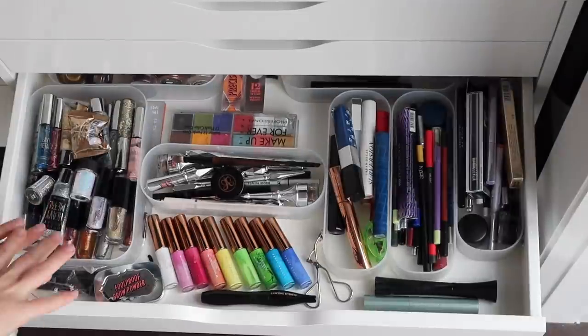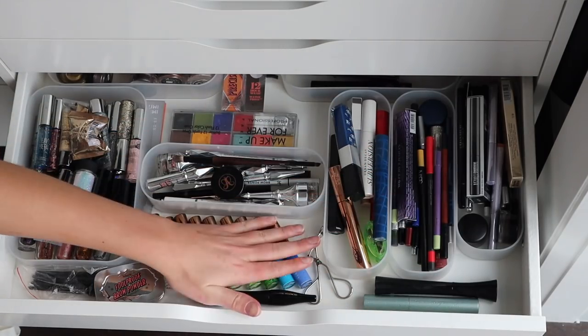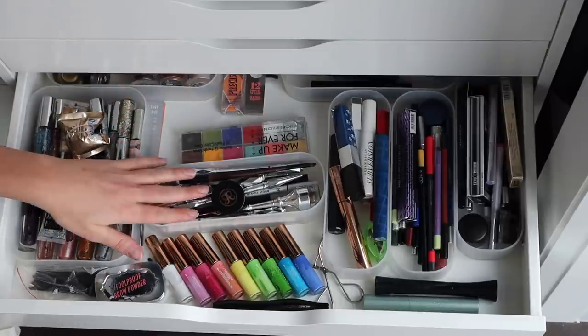Next up, what do we have here? Oh, this is quite the colorful and glittery drawer. These are all of my eyeliners, colored eyeliners, mascaras, colored mascaras, crazy liquid liners, lash palettes, pigments, glitters, all of that fun stuff. Oh, and also eyebrow stuff.